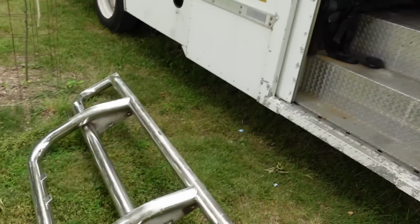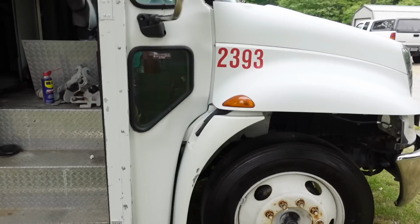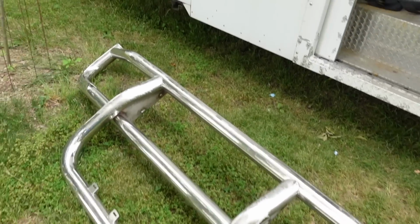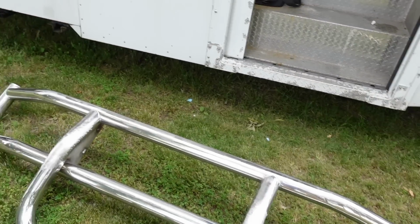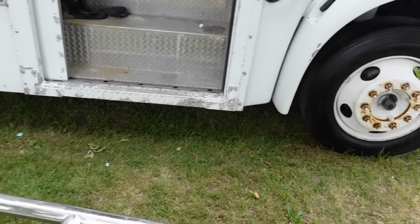I've been acquiring things. One of the things that I wanted in this vehicle is, traveling out west, the critters get bigger, which means if you hit them, they hit harder. So I actually found this bumper guard. I found it for 50 bucks on Marketplace. So that's awesome. Gonna install that. I've been slowly dragging parts home.